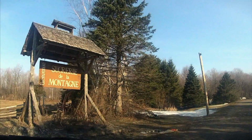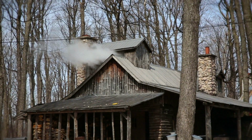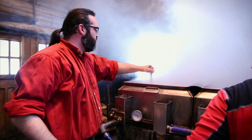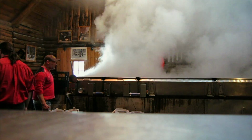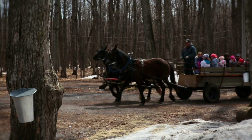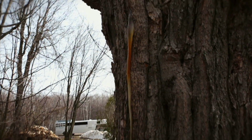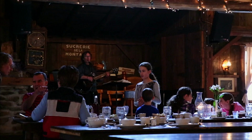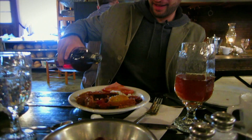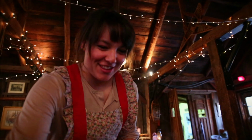Soup des Montagnes, one of thousands of maple-producing sugar shacks in Quebec, still uses original methods to make all its products. The trees are waking up. The sap is running. It's a whole transition from winter to spring to summer to a new season. For Quebecois, the flowing sap signifies a celebration of spring that often includes music, dancing, and delicious maple smothered feasts. Maple syrup in everything, on everything, and in everything.